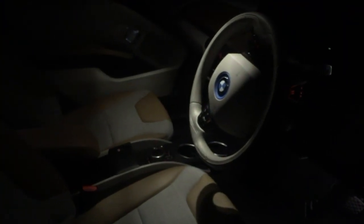Another feature of the car is when you unlock it, all the interior lights go a bit blue, which is a bit odd. And then when you open the door, they go white. How funny is that? I've actually quite enjoyed driving this car around. It may look a little bit different, but then so does my little brother, and I still love him.